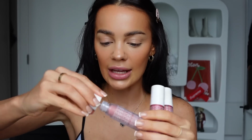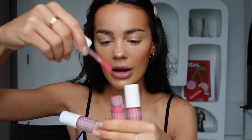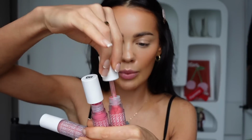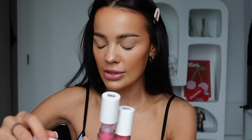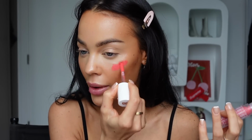So there's this shade which is like a baby pink colour. There's this one, I think this is the one I've used, which is like a hot pink. And then there's this one which is more like peachy. I think I'm going to use the peachy one. If you saw the TikTok where I applied this, it applies so bright but it blends out really nicely. So I'm just going to apply that on my cheeks. And I also like to apply a little bit on my nose as well, just to give that sun-kissed look.